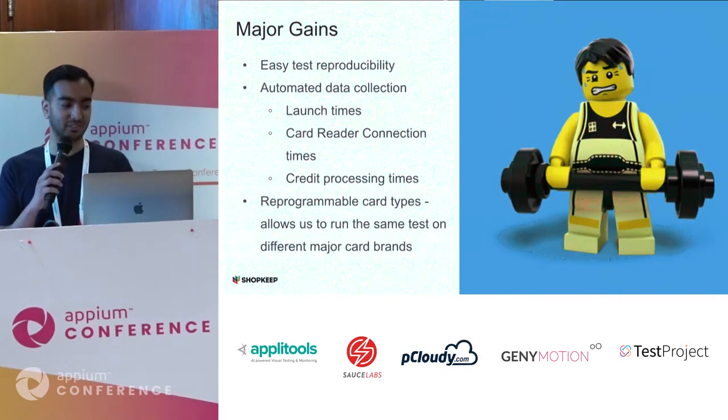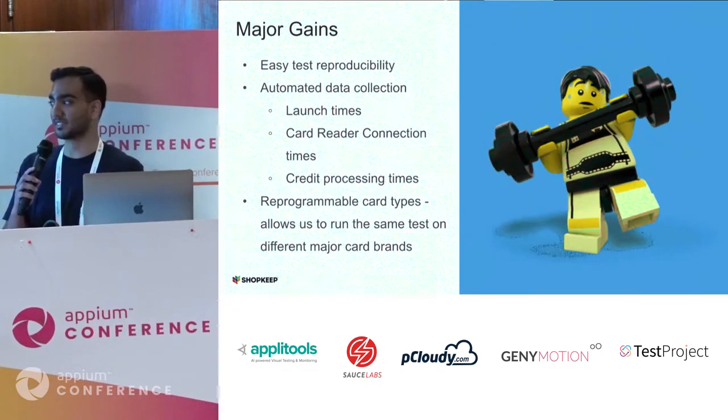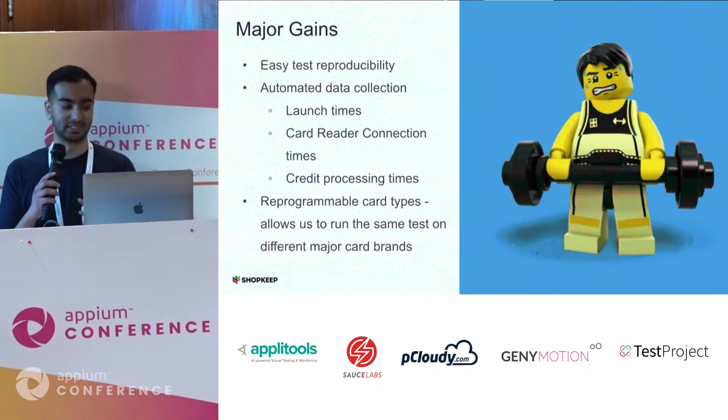So you can see launch times. We have charts that show it over time. We have card reader connection times, and then credit processing time. So how long do external factors weigh into our systems?